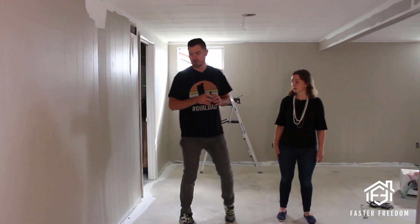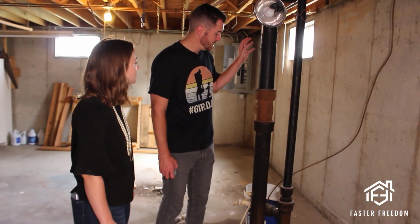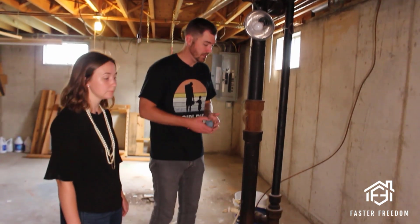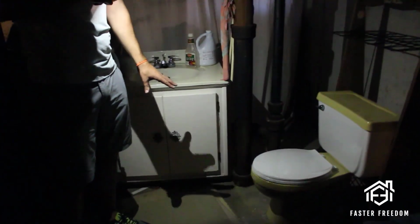Perfect, let's head in over here to where the old bathroom was. Alrighty, so it looks like you guys are planning to keep the stack. It's in good enough shape. It's not leaking. That's the plan. It's older cast iron, but if it's not leaking, there's no reason to replace it. There was a toilet there last time that you guys got rid of. You're gonna cap that? Yep, just gonna cap it. Just make this an unfinished area.